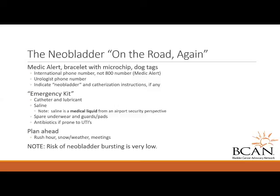You may want to bring some spare underwear or guards and pads if you run into continence issues. And if you are prone to urinary tract infections, and some of us are, you may want to bring some antibiotics along with you.